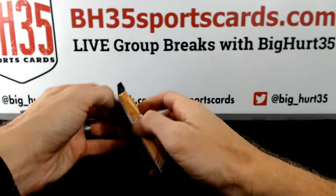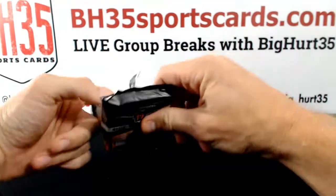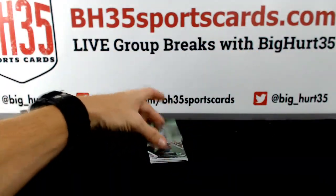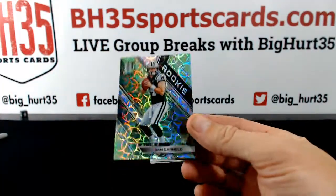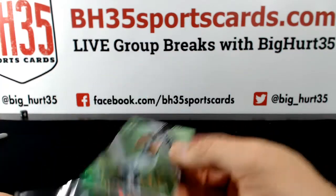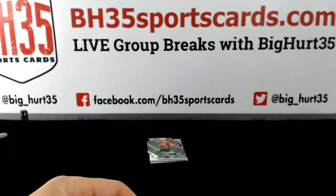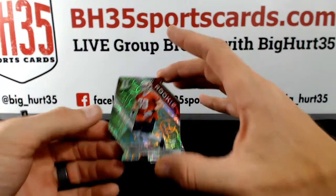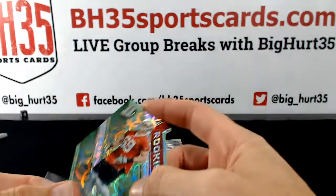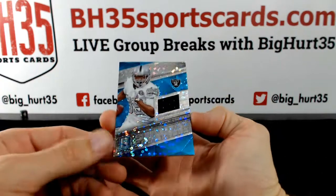Last pack. Good luck. Ooh. That's a nice card. Sam Darnold for the Jets. JT Sports. 2 out of 30. Mike McGlinchey, 49ers, B-Pank. That one is number 25. Mari Cooper jersey.